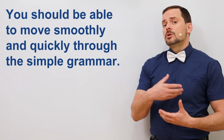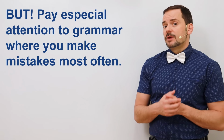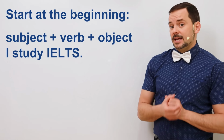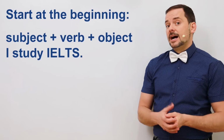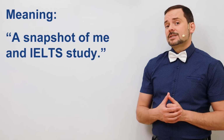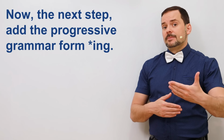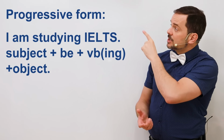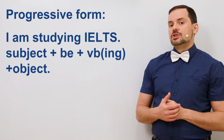Now, of course, this will go smoothly and quickly, but you have to really pay attention to the types of grammar where you most commonly make mistakes. So again, start with the basic English sentence. Subject, verb, object. I study IELTS. Now, of course, this is like a picture of me studying IELTS. Then we take the next step and build the progressive form. I am studying IELTS. Here we have subject, the auxiliary verb be, verb plus ing, and the object.